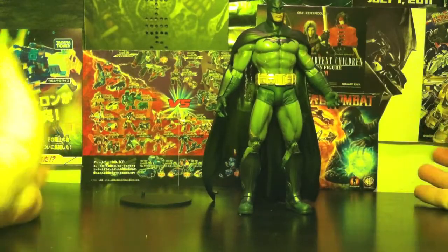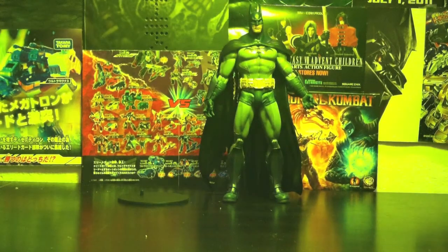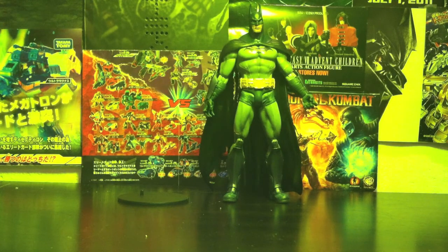He can stand on his own perfectly fine, as you can see. And he doesn't have any problems there. And he's a great figure. Like, the sculpt is really nice, and I do appreciate the fact that they did make Arkham Asylum figures.